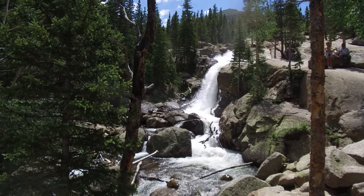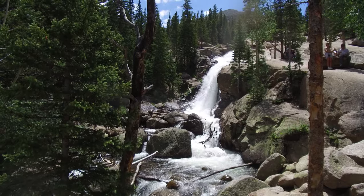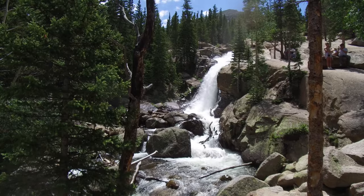Welcome back, everyone. Today we're hiking to Alameda Falls in the Rocky Mountain National Park.